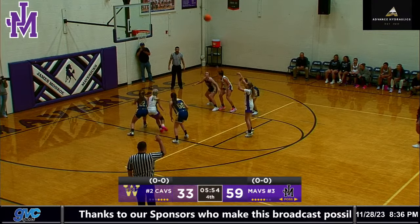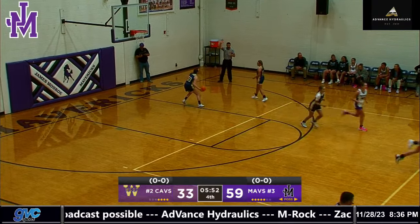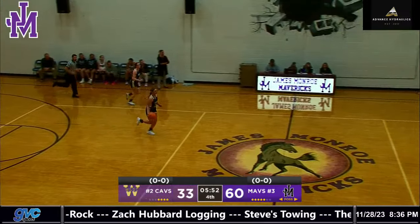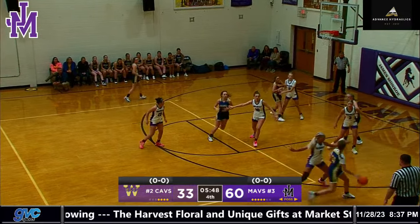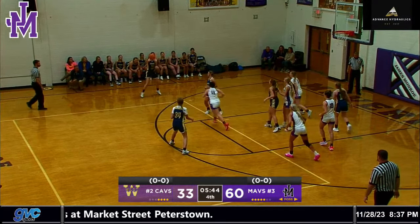Shot up and got that one. 60 even points now with 5:54 to play in this game. Mavericks lead. Sweet with the ball, works against Borowski. Sweet, a freshman as well.